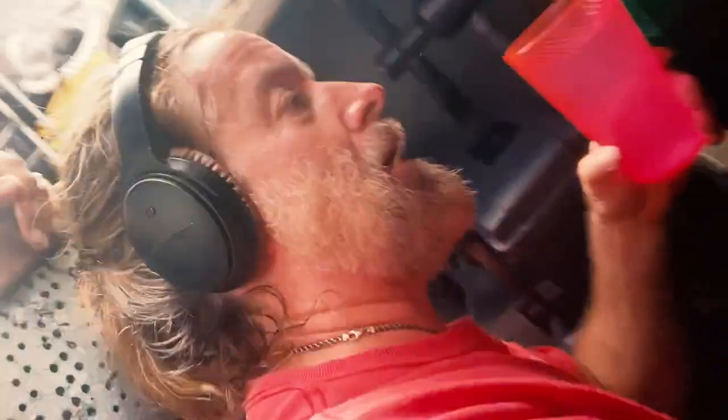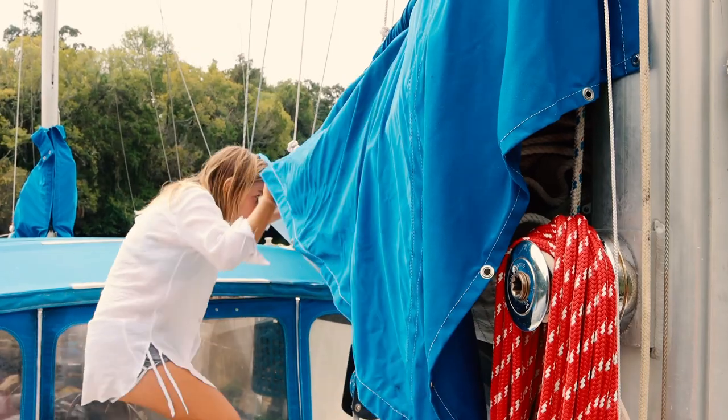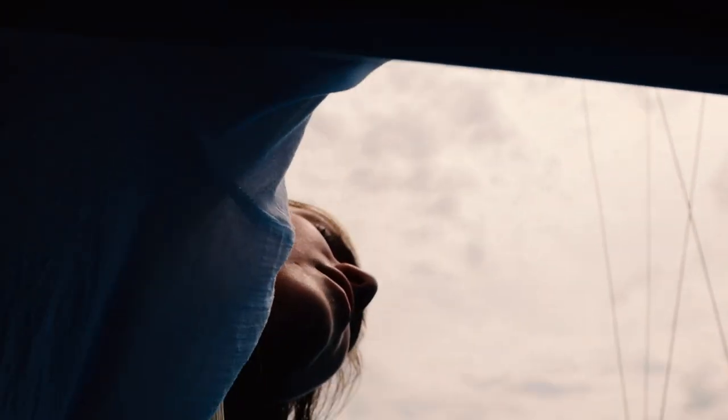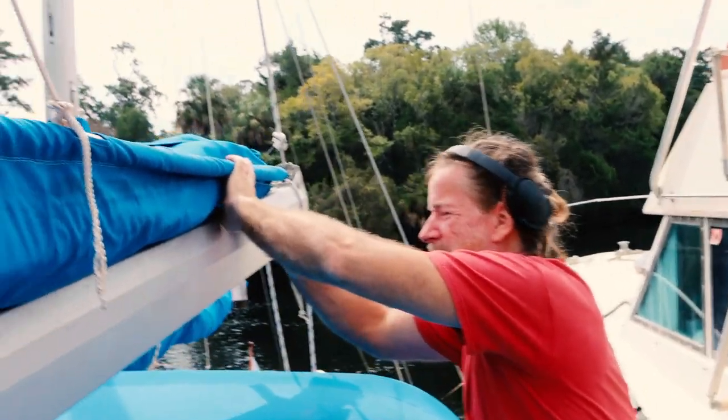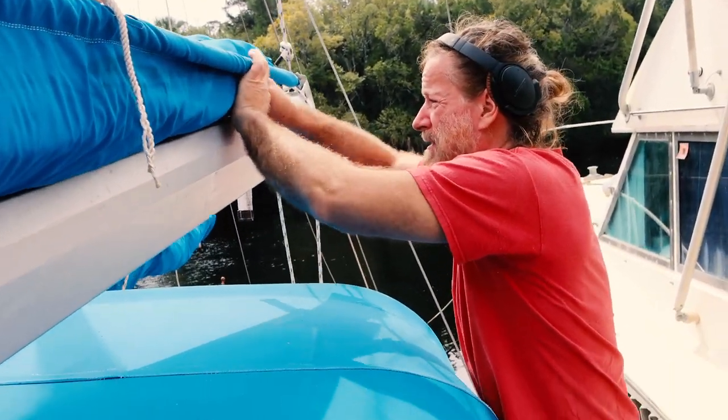Now, the good news is, it's looking like the tool kits are fitting in here. We are taking all our sails off. We start with the mainsail. So nice and still and warm and sunny. It's weird to think the storm comes, right? Really ominous, yeah.